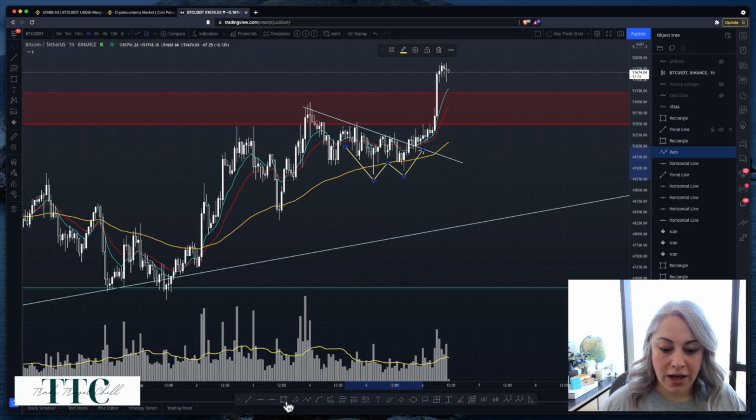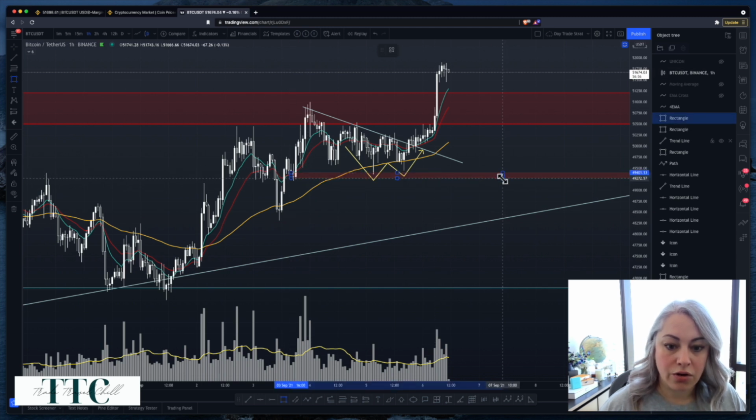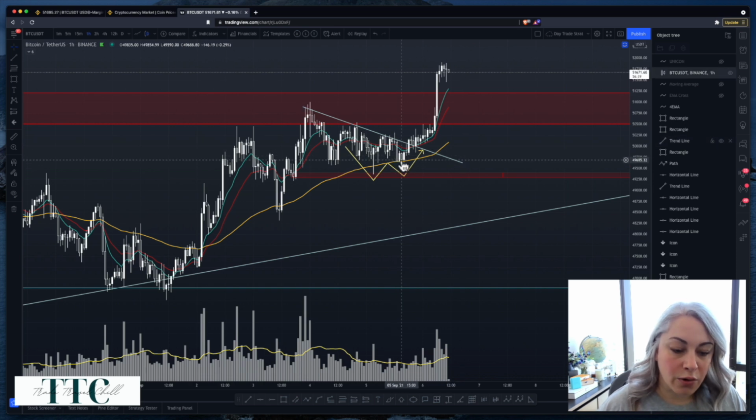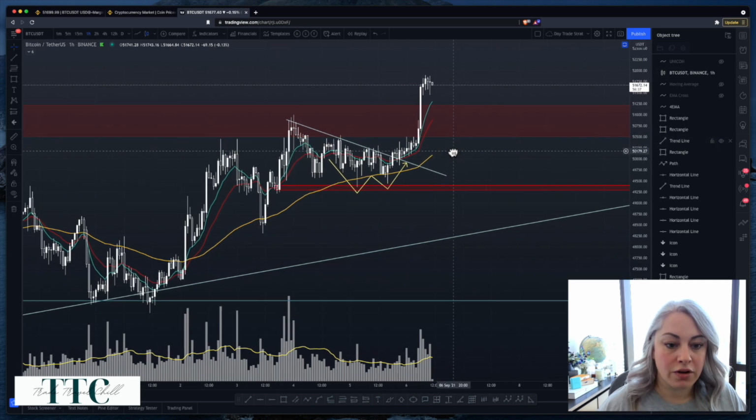Now, once we got that, you could identify this as a 1 hour zone because this is where it wicked into. So this candle right here was the area that buyers were willing to buy. And so the fact that we got the higher low, the W within the bigger ascending triangle, then we had this 1 hour trend line forming, I was fairly certain we were going to break out overnight, and we got this breakout here.